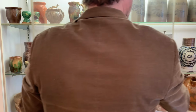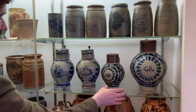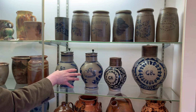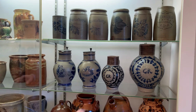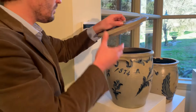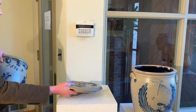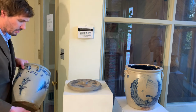Moving along, we have some Westerwald pottery and some Westerwald inspired pottery by the Wingaters from New Jersey, some other canning jars and some other nice redware. And then following over here, I'm actually going to set this lid down right here so I can show the bottom of this jar. This is a great jar.